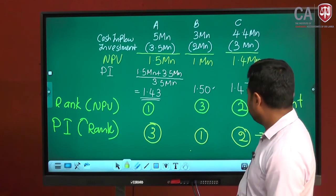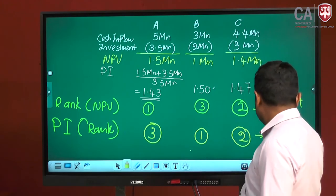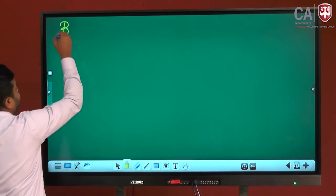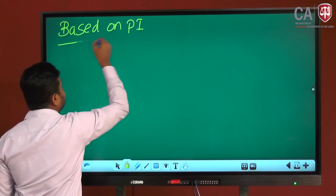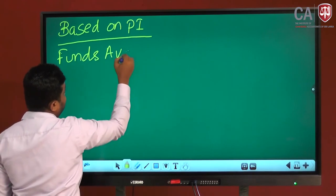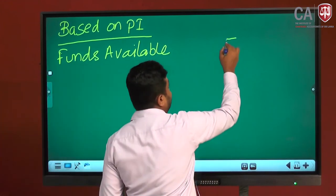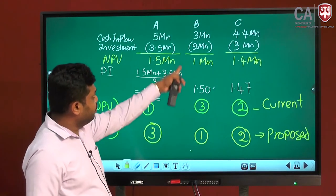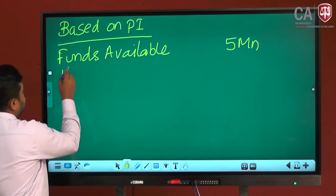First rank goes to B, second rank goes to C. If resources are available, allocate to A. Okay. Now we will calculate based on the profitability index. Maximum available funds, 5 million, right? First rank goes to whom? First rank goes to B. You have to invest 2 million first.